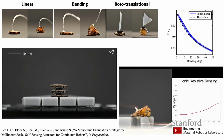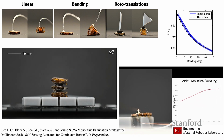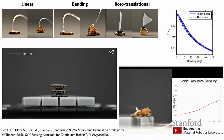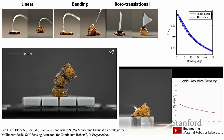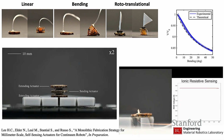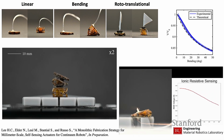And the cool thing about that is that you can integrate, again, sensing. In this case, we're looking at ionic resistive sensing, and we are using the fluid that we use for actuation also as a sensing medium. And so, again, combining all the pieces of the puzzle when it comes to robotic actuation, sensing, and controls. And Brian was able to develop different types of joints and degrees of freedom. Over here we have linear, rotation, and combined rototranslational, and this is the response of the sensor.